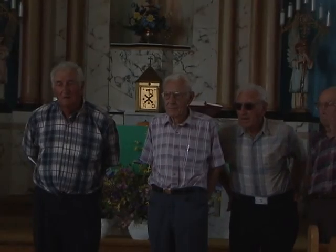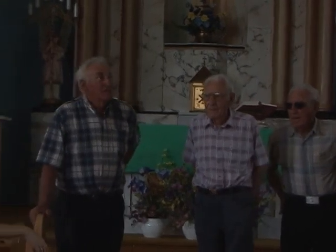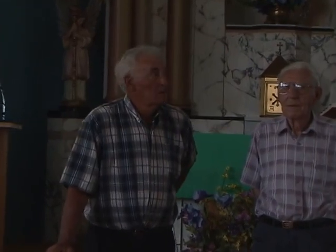Should we go inside? We can go inside. Tell us where we are right now. We're inside the Tramping Lake Church, which was built in Roman style.